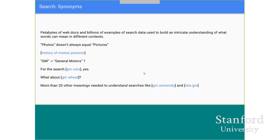Another example is GM. Absent of any context, you might think GM means General Motors, but certainly if somebody says GM cars, then you would want to expand GM to include documents that simply say General Motors. But what if I said GM wheat, right? Then maybe the context there is that GM should mean genetically modified wheat, right? And there's all kinds of other meanings of GM as well. So if I said GM University, I might interpret that as George Mason University, or an NBA GM would be a general manager.